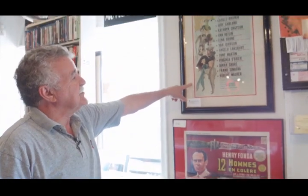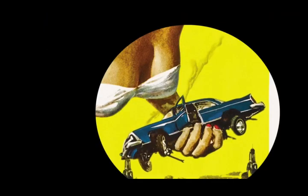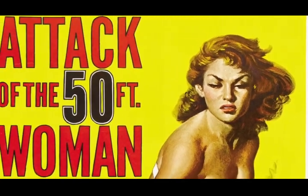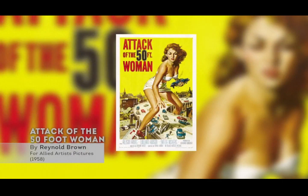Prior to about 1965, they never really gave the artists credit for their work. Probably the most famous unacclaimed artist is Reynold Brown, who did most of the fantastic horror sci-fi stuff from the 50s. Just routinely pumped them out. They have become the most collected sci-fi posters from that time period. He never really got the credit he should have got for his fantastic artwork.